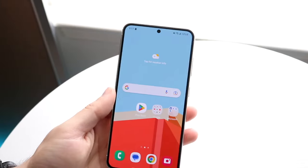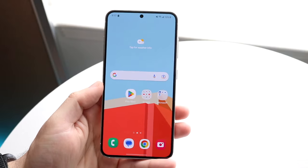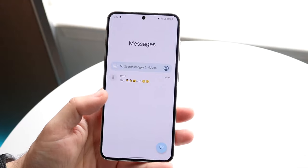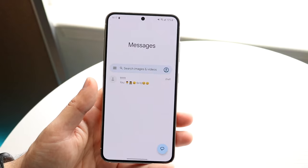So you might be in a situation where verification calls or verification texts are not actually being sent to you via text messaging. So basically you're on your Android and you're waiting for a verification text. Maybe you have to log into your bank, or maybe you have to log into Snapchat, or whatever the case is, and nothing seems to be working and you're not being sent the codes.